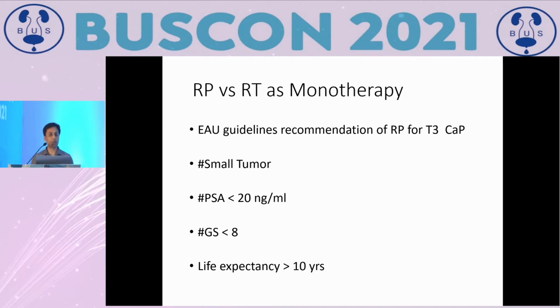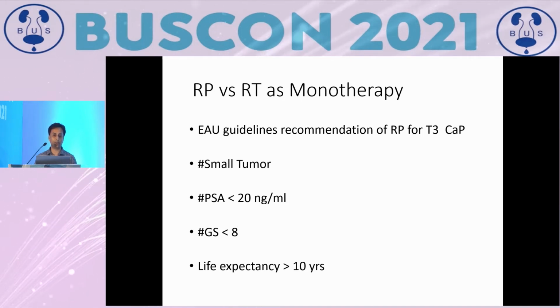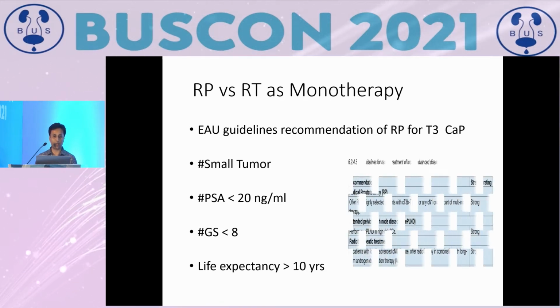So, coming to comparison of monotherapy between radical prostatectomy and radiotherapy, what do the EAU guidelines recommend for radical prostatectomy for T3 cancer prostate? The size of the tumor should be small. The PSA value should be less than 20. The Gleason score should be 8, and obviously the life expectancy should be more than 10 years.